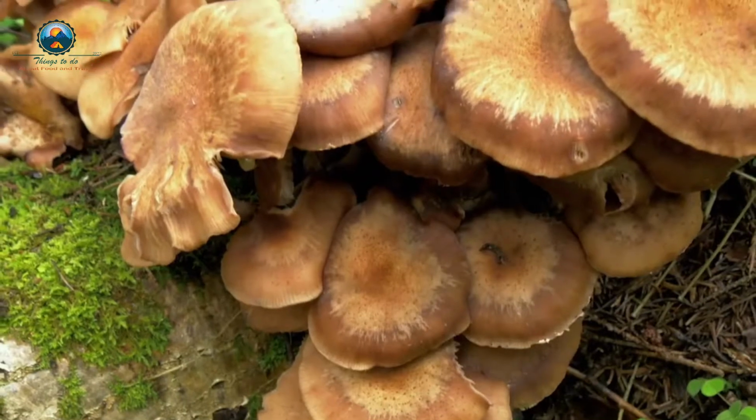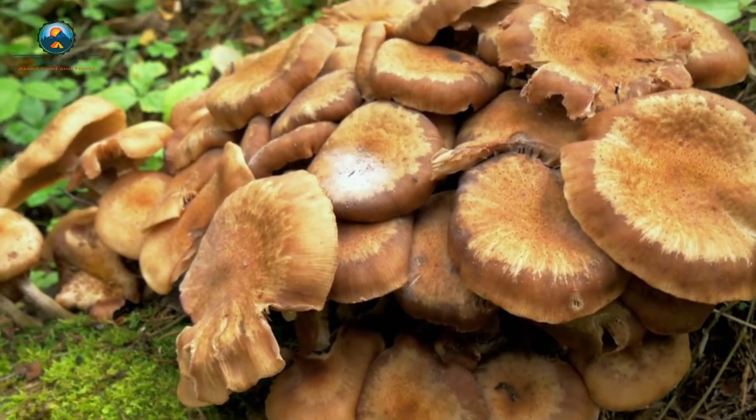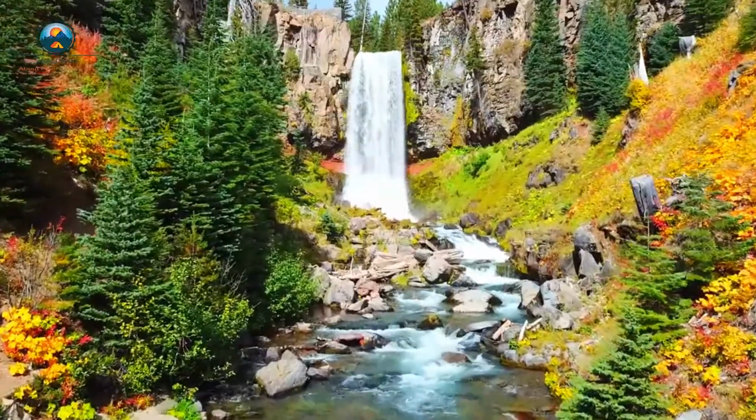Armillaria ostoyae, a fungus that grows under the 2,200 acres of the Malheur National Forest, is the world's biggest living thing.